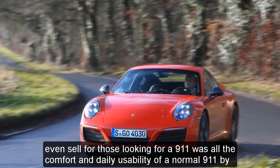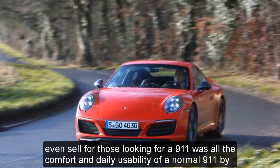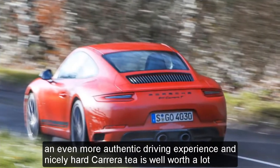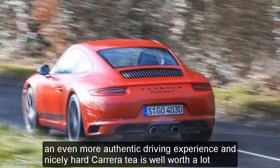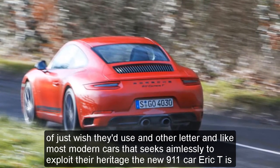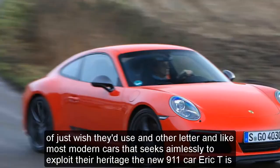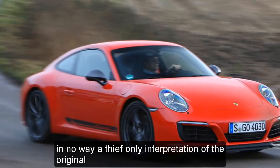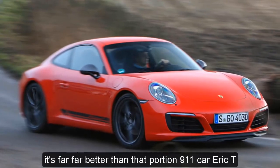Even so, for those looking for a 911 with all the comfort and daily usability of a normal 911 but an even more authentic driving experience, the nicely honed Carrera T is well worth a look. I just wish they'd used another letter, unlike most modern cars that seek shamelessly to exploit their heritage. The new 911 Carrera T is in no way a faithful reinterpretation of the original. It's far, far better than that.